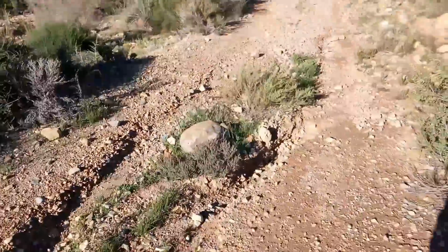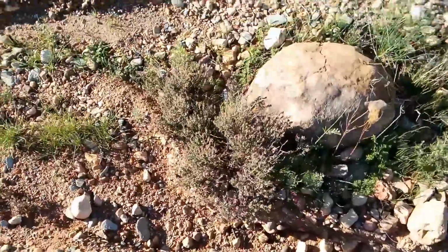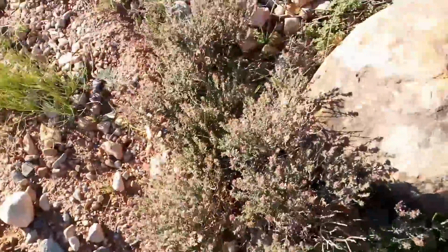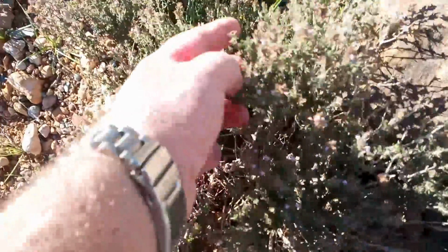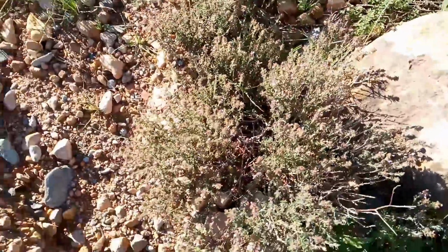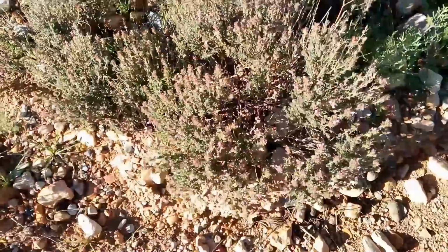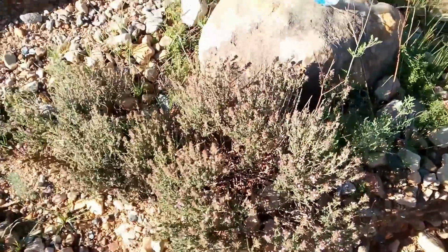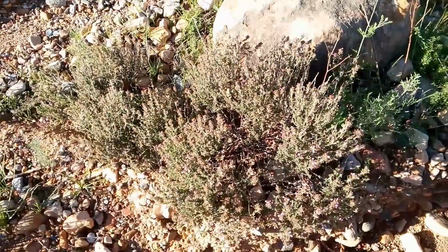I've just spotted another of our very familiar garden plants right here. So here we go. This down here, this is thyme. Again, very important culinary herb. Growing wild in southern Spain. And like I say, if I get a chance, I'm going to pick some of this and we'll do some cooking with it this week.